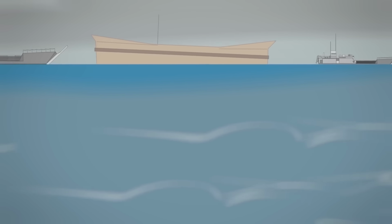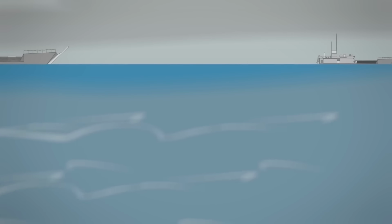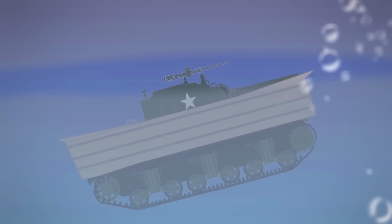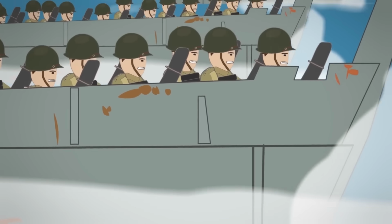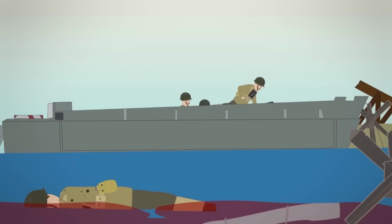Infantry couldn't even count on amphibious Sherman tanks that were supposed to provide covering fire on the beach. Out of the 29 tanks of the 741st Tank Battalion sent in the first wave, only 2 managed to reach the beach. Others sank to the bottom of the channel as the high waves were too much for their flotation screens. Bad weather conditions also forced the landing craft to disembark troops further from the beach than planned.